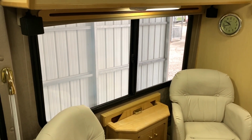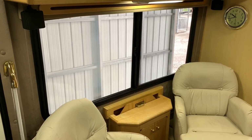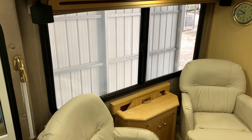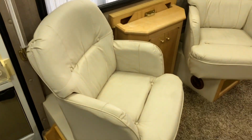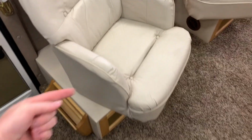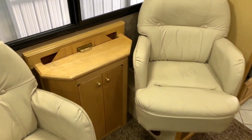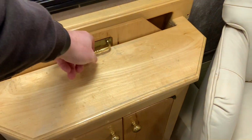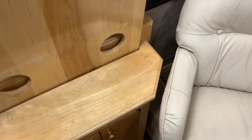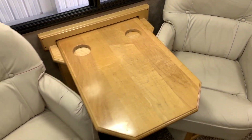Nice big side window. So if you're traveling and somebody is sitting back here, these big side windows are wonderful. You can see all the scenery, great things that we have to see here in our country. Both of these chairs do kind of swivel. They also do slide back and forth. There's a lever on each side of those. There's a table located here. This table is going to pull up and flip down like that.